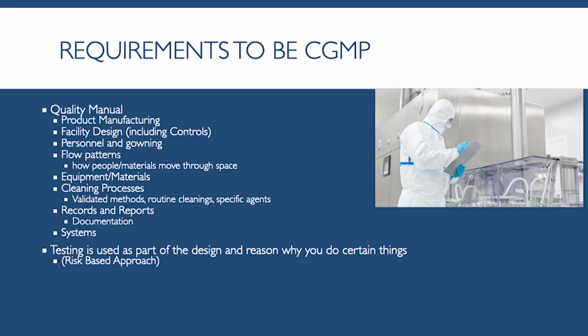Documentation is another big aspect that is highly regulated, which are records and reports. And then you have your different quality systems or your environmental monitoring systems or your document systems, which are all part of the requirements and are regulated by regulatory agencies. Another thing that we do pretty often in GMP is testing. So there are a lot of things to validate and also prove that your facility is in a state of control, so you do a lot of different testing. And a lot of the ways that we come up with what kind of equipment we use, cleaning, and how we document is typically done via a risk-based approach.